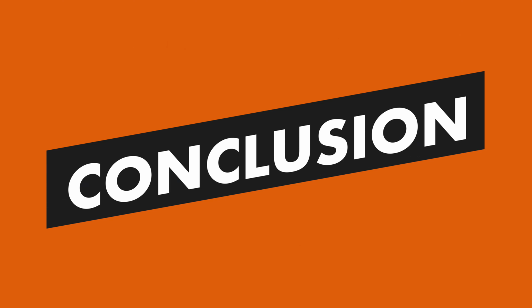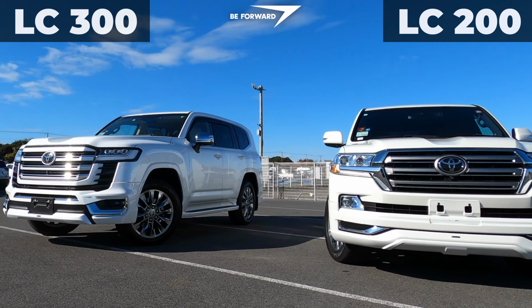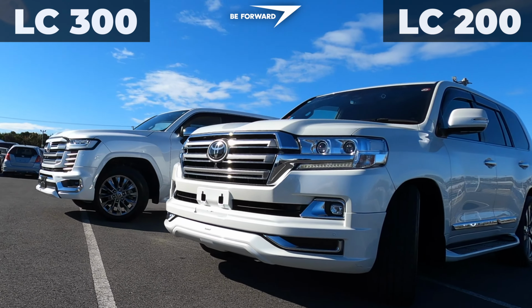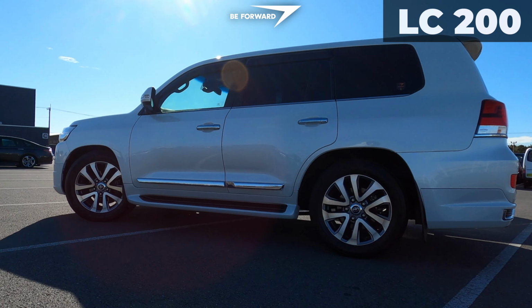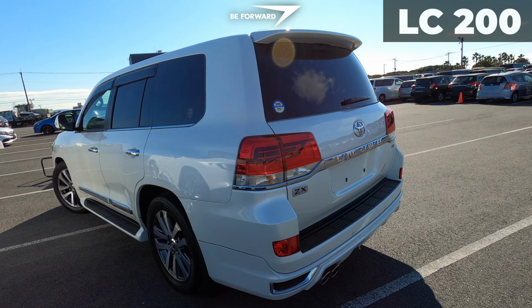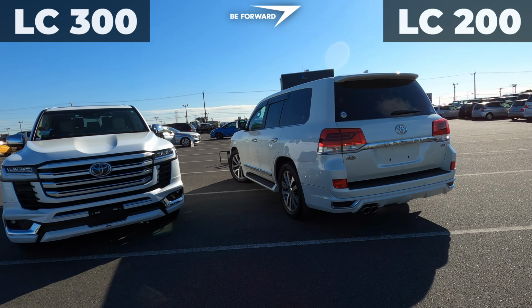In conclusion, these are distinctly different vehicles, each catering to different users. The tried and true 200 may feel a bit aged, but it ages like fine wine. It still offers superior comfort for 7 passengers, a silky smooth, naturally aspirated V8, and an undeniable sense of substantial size, fine quality, and that legendary Japanese craftsmanship.